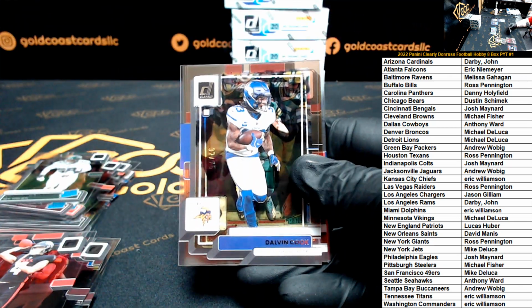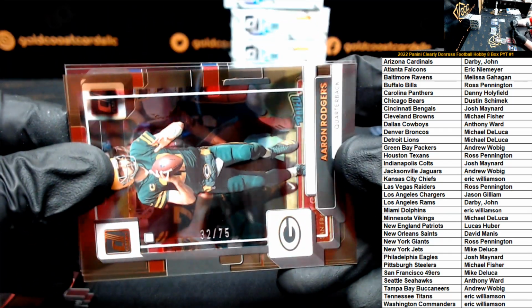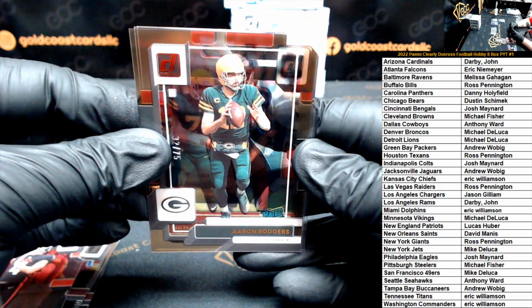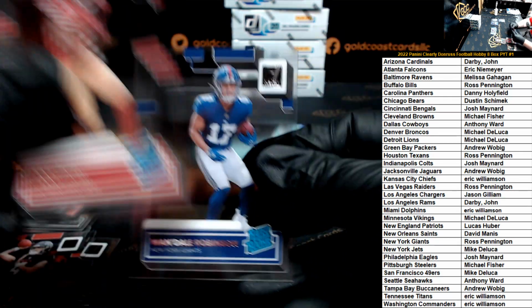McCaffrey, Dalvin Cook /75. That's 32/75. Aaron Rodgers. Aaron Rodgers for the Packers. Packers going out to Andrew. And then a Danny Gray and a Wan'Dale Robinson.